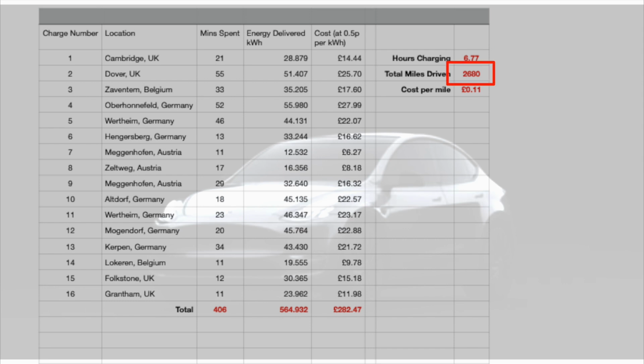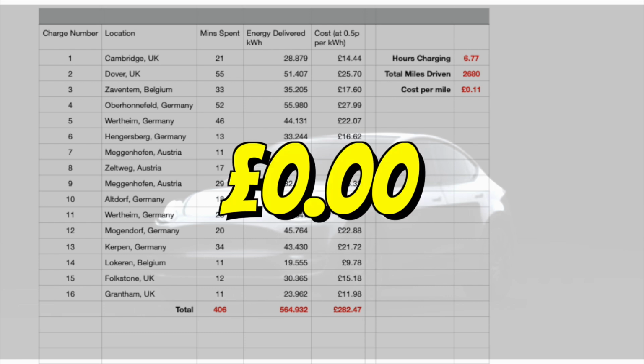2,680 miles. And if we take that mileage and divide it by the cost that we've paid, that works out at 11p per mile. But wait, I did say you'd have a surprise at the costs. And here it is guys, the surprise is that it cost us absolutely zero for charging, because the offer on the lease of this car was 1 year free superchargers. Wow, we've just saved £300 almost.